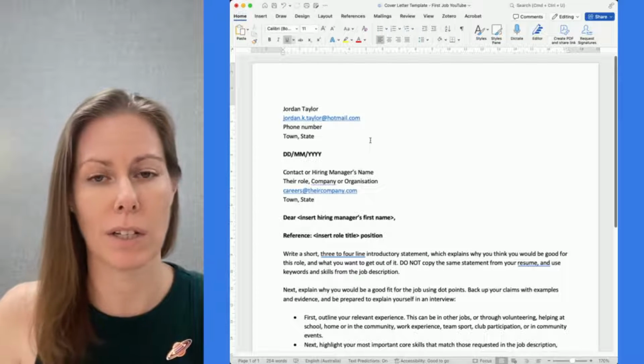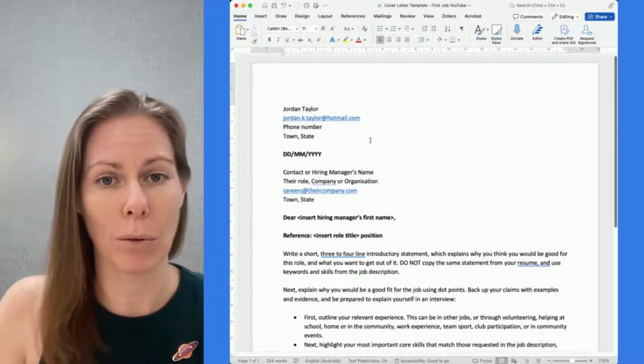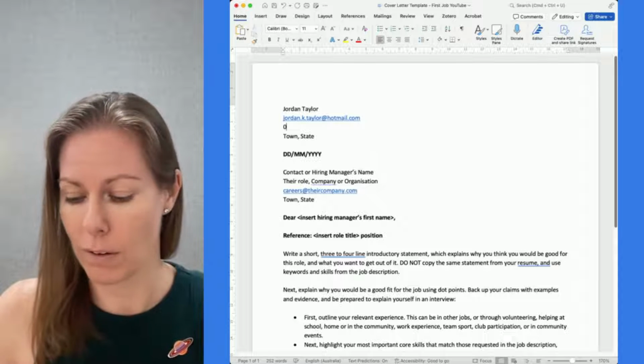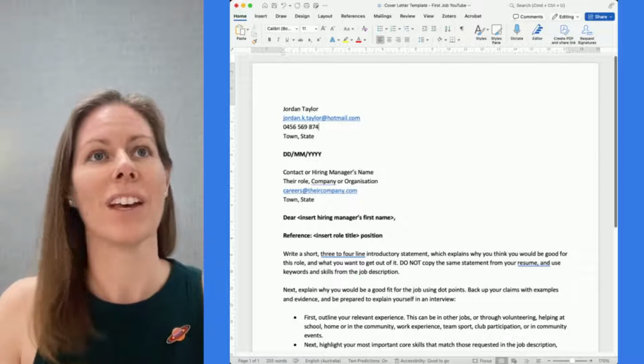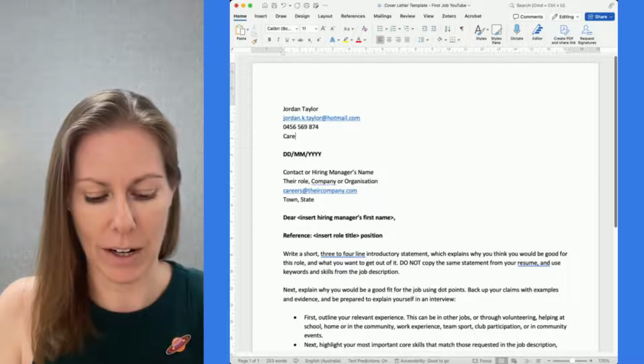You haven't put any typos in there. And you would be absolutely blown away by the number of times that I see people with typos in their own email address. It is very, very common. So something to think about right at the start of your cover letter. The good news is that once you've written this section, you don't need to write it again.